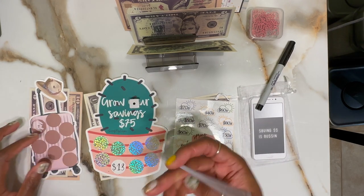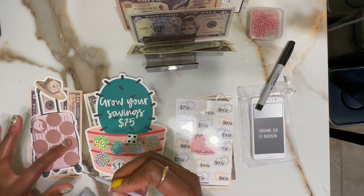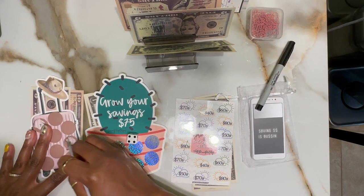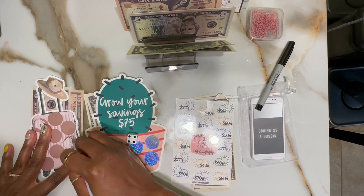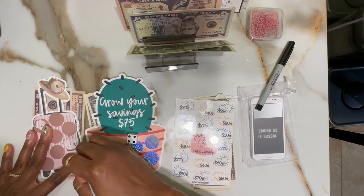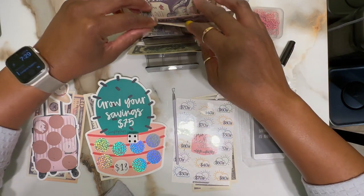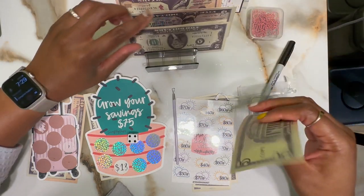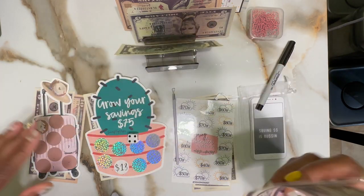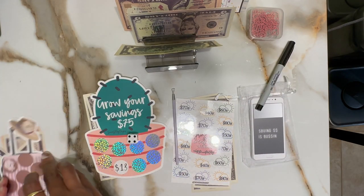1 back here. Let's scratch again. 1, 2, 3, 4. A little bit frazzled, but this is a nice scratcher. It scratches very nicely, very clean, very smooth too. So I needed $7 for this one. All right. 2 and 5 make 7.